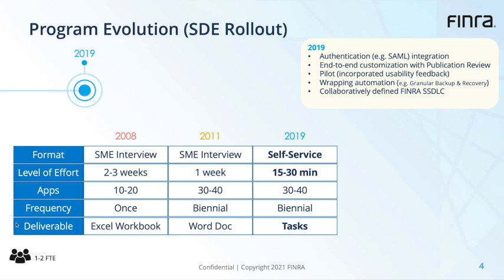Finally, we collaboratively formalized a new secure software development lifecycle at FINRA, which would ultimately become the foundation for a complete revamp of our AppSec governance package the following year. The net effect of this initial rollout is that we empowered the app community to obtain self-service security requirements, dropped the level of effort to obtain those tailored requirements to about 15 to 30 minutes, and we moved away from paper-based reports as the primary deliverable.